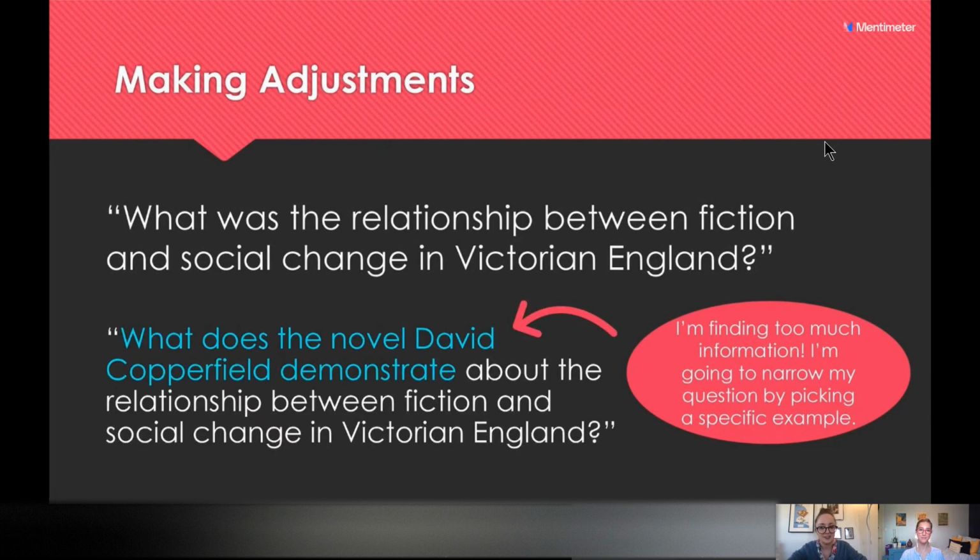Yes, so in particular, I'm narrowing by adding an example. I changed the question to, what does the novel David Copperfield demonstrate about the relationship between fiction and social change in Victorian England? So maybe I found an article that's actually about this, and I think it would be a great jumping off point to narrow my paper. This keeps the same general topic, but allows me to focus more.